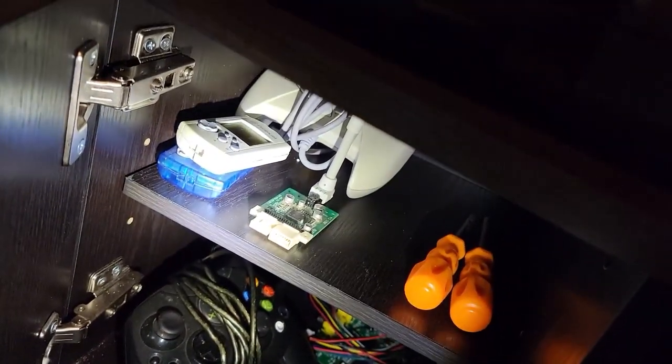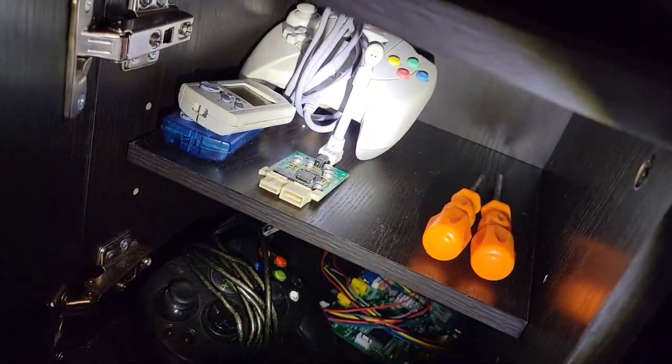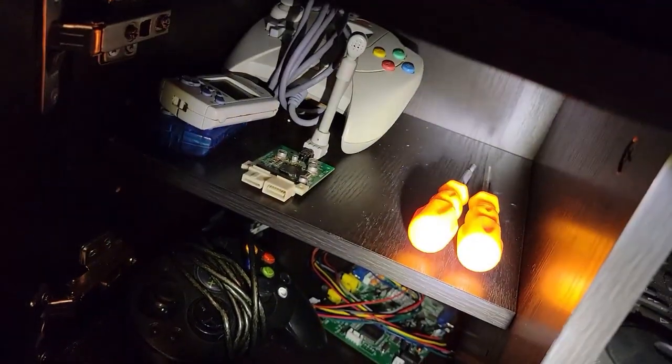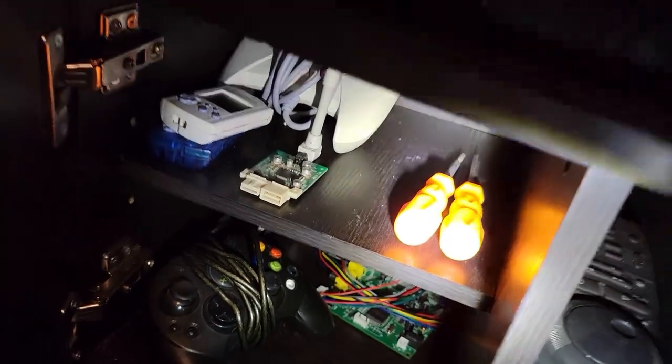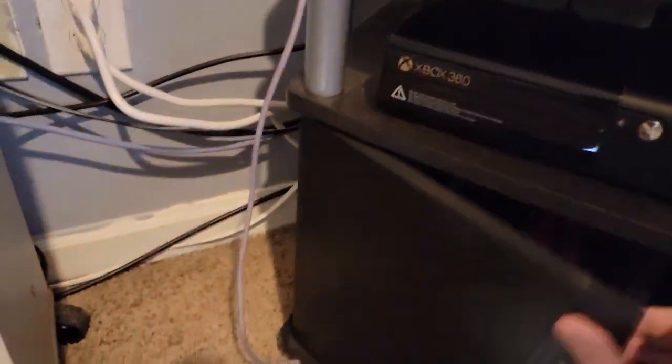And in this cabinet here, I've got an Xbox S controller and a couple of Dreamcast accessories, a Dreamcast controller, and these are game bit screwdrivers for opening N64 cartridges and consoles.